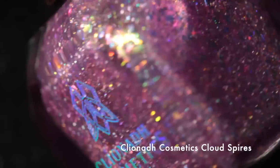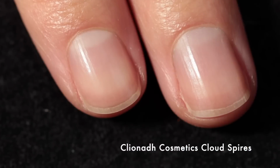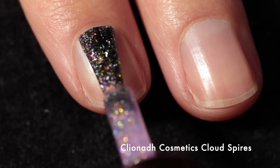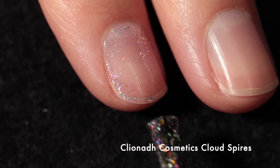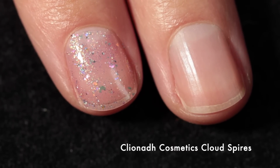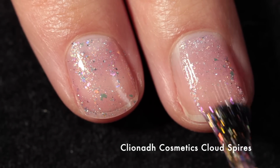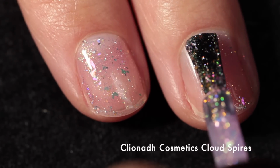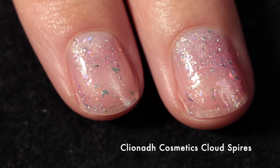Next up is Clionadh Cosmetics Cloud Spires, and this one is inspired by the fantastical gamescape of Spyro the Dragon and the namesake round Cloud Spires. This one has a sheer pinky mauve base with yellow lime aqua shifting shimmer, pink, orange, and indigo shifting iridescent flakes, and silver holographic flakes.